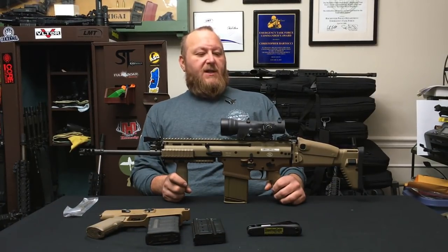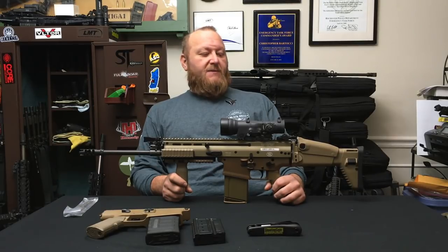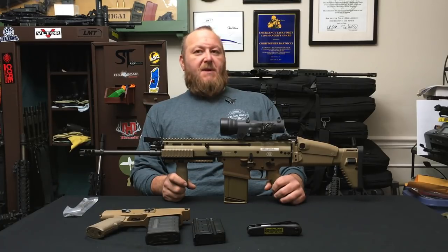The FN SCAR 17 has been probably one of the most popular weapons out there right now. Its history is sort of shrouded in secrecy for the most part. Not a lot of people know about where it came from, how it got to where it did. It all came out of a special need from SOCOM. The SCAR program, or SCAR, is actually a military acronym: Special Operations Combat Assault Rifle. It was a requirement that was put out, I would say, around 2006, 2007 time period.